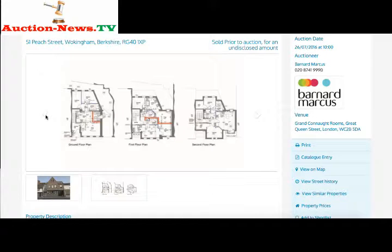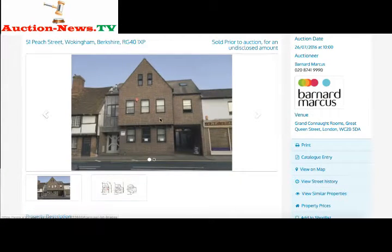Okay, so this property, you can see it here. I actually helped my client to trade this property in the auction. My client bought this property at approximately £450,000, and she spent about £25,000 in purchase costs to have this property purchased. And she put it in the auction at £475,000. So if she sold this at 475, she would just break even.